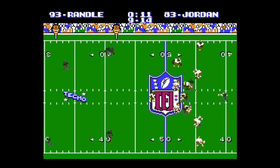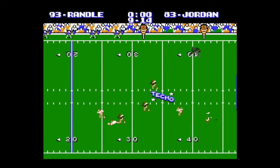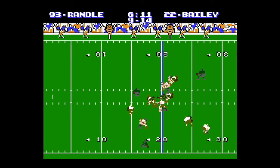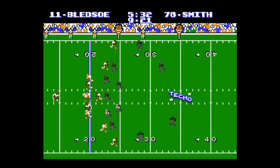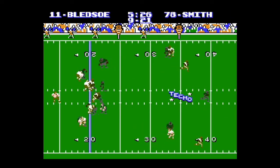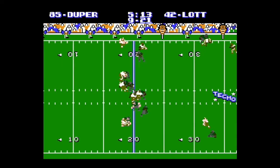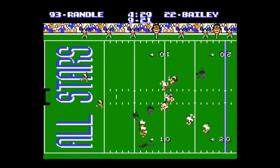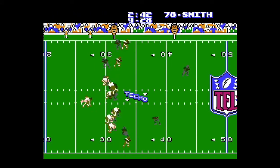Dave Craig's got to get more points on the board at around the 50-yard line as Steve Jordan catches the ball at the 21-yard line. And then Johnny Bailey goes whoop around defenders, making it into the end zone for the touchdown. 21-9. Bledsoe needs more points as well as he's going to throw it to Mark Duper, but it's intercepted by Ronnie Lott, the Hall of Famer. And then Johnny Bailey, he twists and winds around defenders, bobs and weaves.